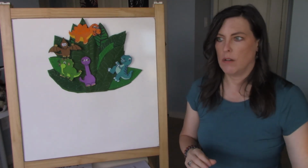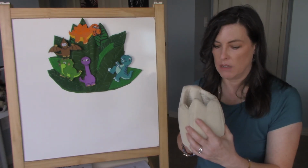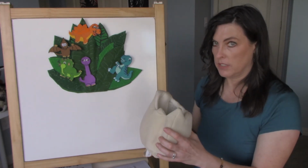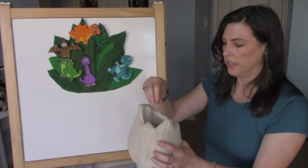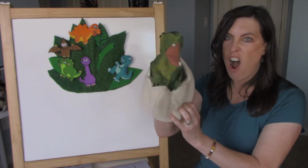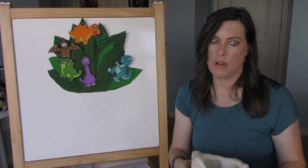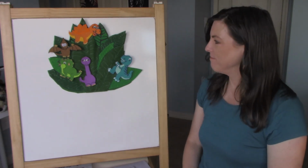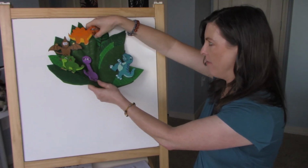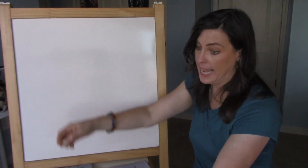Dinosaur! Oh, well, the only dinosaur I have here is still in an egg. Watch me pull the dinosaur out of its egg. Ready? Nothing up the sleeve. Here we go. Oh, baby. That's the wrong egg. Oops! Well, that's so silly. All right, let's take our giant fern down and we will sing our goodbye rhyme.